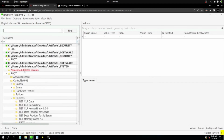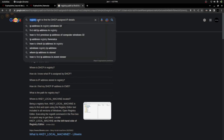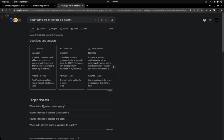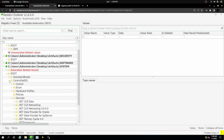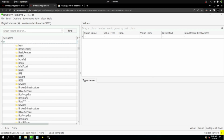I'll be finding it somewhere here. Okay, let me search it in a different way. Registry path to find the IP details of a machine. Same path: System, current control set, services, TCP IP, parameters. System current control set. Let me see the second control set here. And here, services, TCP IP.